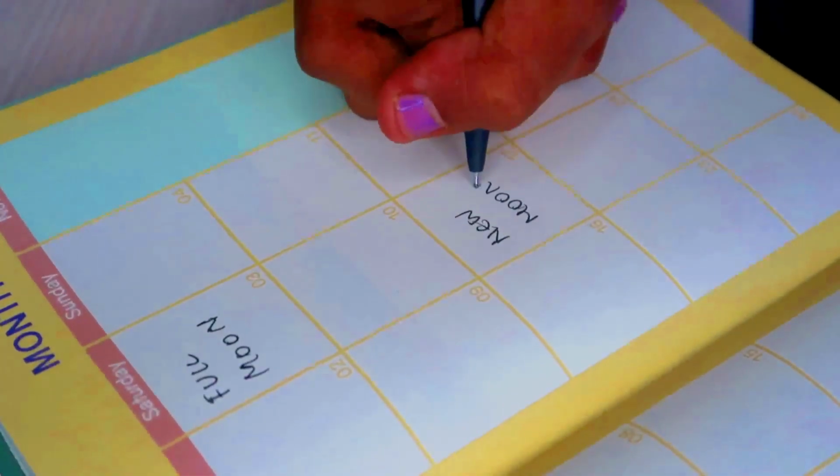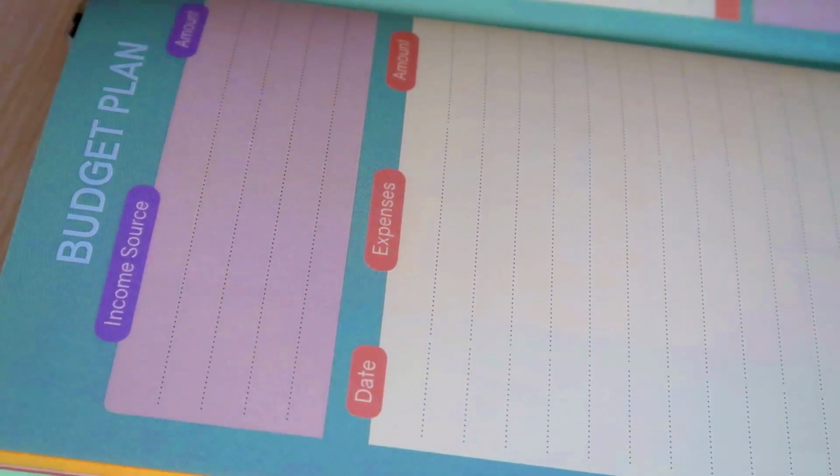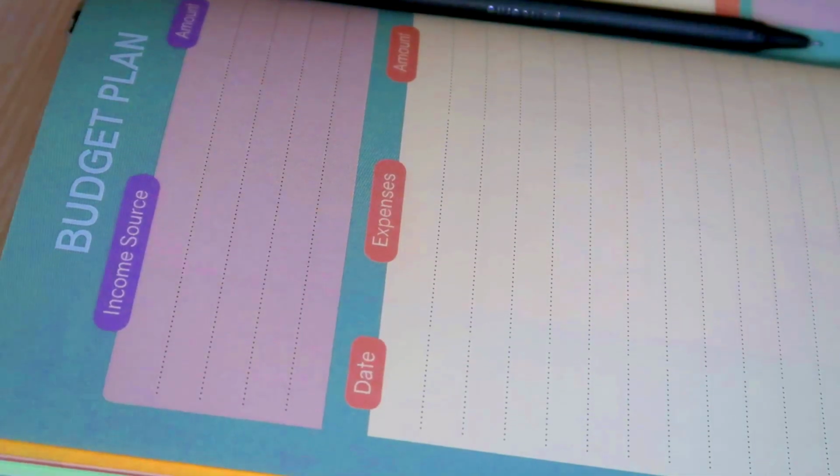Next is budget plan. In this you can jot down your income and expenses. I do a general budget plan in this planner spread because I already have a separate financial planner in order to jot down my income, expenses, to track my savings, investments and everything.